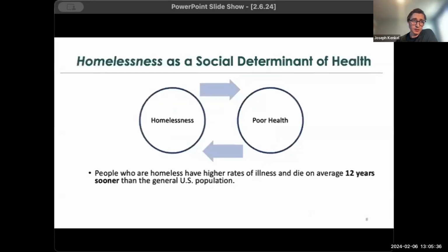And so let's talk a little bit about specifically homelessness as a social determinant of health, because as the Healthcare for the Homeless Council, that's our primary focus, homelessness and how it intersects with healthcare. And we know that a lot of you on the call today are serving either primarily or at least a good chunk of the clients and consumers at your health centers are experiencing homelessness. And homelessness itself is a social determinant of health.